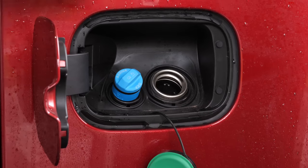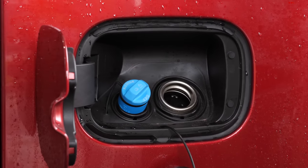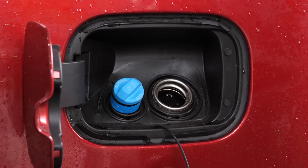Let's do it. Look at that, the big diesel tank, bigger diesel. Look at the whole size of that hole. You can put a semi nozzle in there.